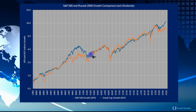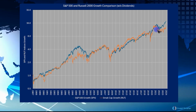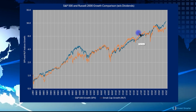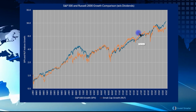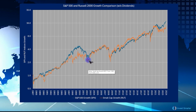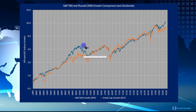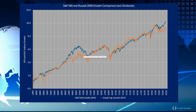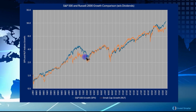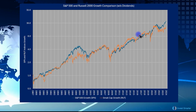Look at this. They pretty much track each other neck and neck, trading places every now and then over this entire period since 1987. So why is this? Shouldn't higher risk small cap companies like the ones in the Russell 2000 outperform the lower risk large cap companies in the S&P 500? Well, two things. Neither of these graphs includes dividends, so that will have some effect, but I don't think that effect will be big enough to change this outcome very much.